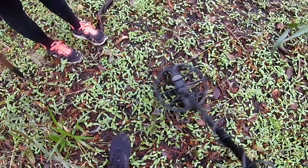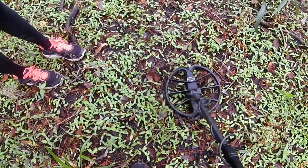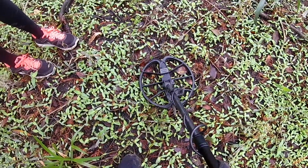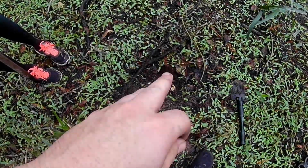Coming up at a solid 65. Might be another can real deep, but it doesn't sound like a can. Yep, so I'm gonna mark it. All right, guys, we'll turn you back on as soon as we get it. Ringing up as a 63 to 65, ended up being a dropped bullet.